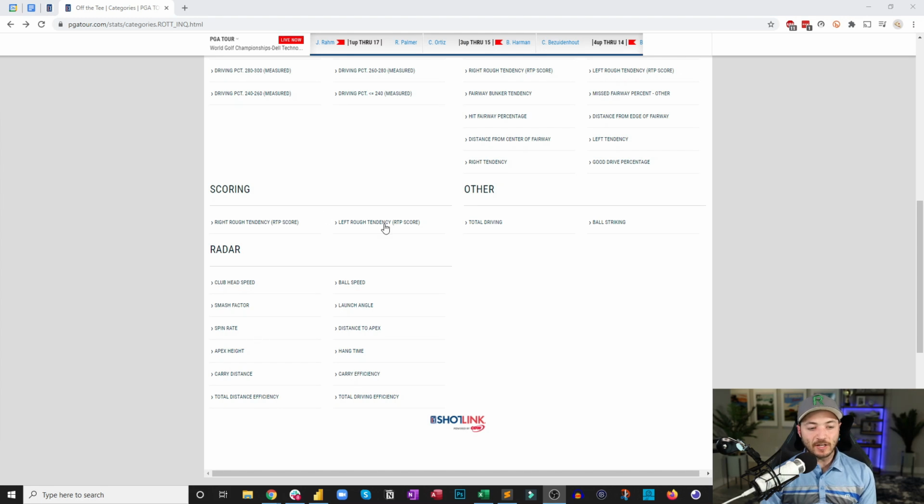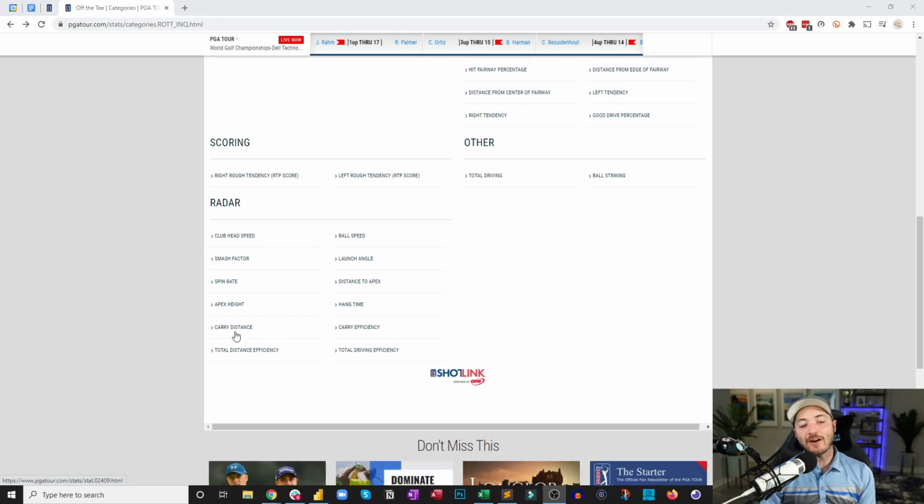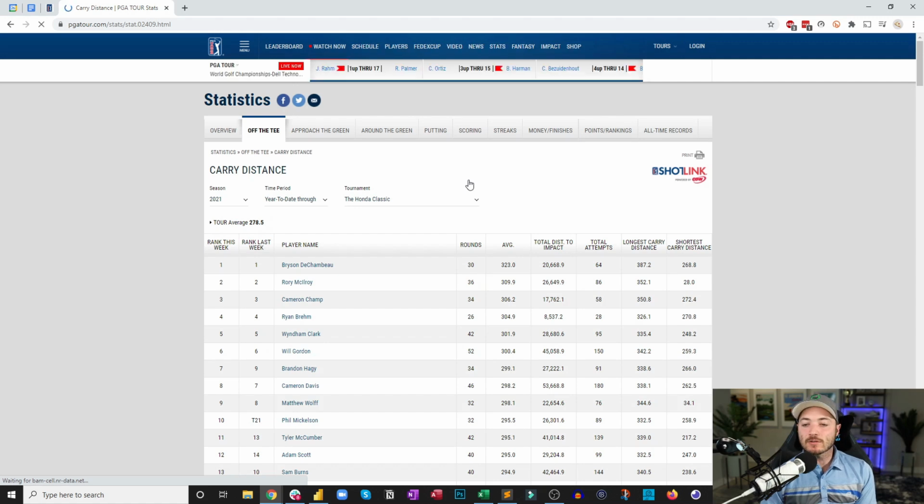Sticking here with the driving numbers, we're down in the radar section. Carry distance is kind of interesting, right? Or even carry efficiency would be fine. A couple times a year we get wet conditions, and there are all these tweets that say bombers are really going to benefit this week from these wet conditions because there's not going to be much roll. Well, that's not really the case.